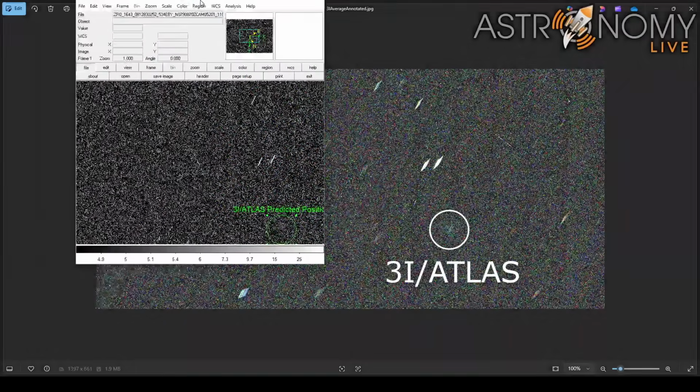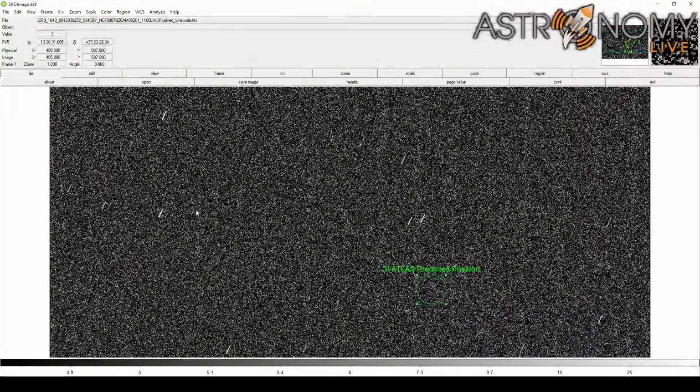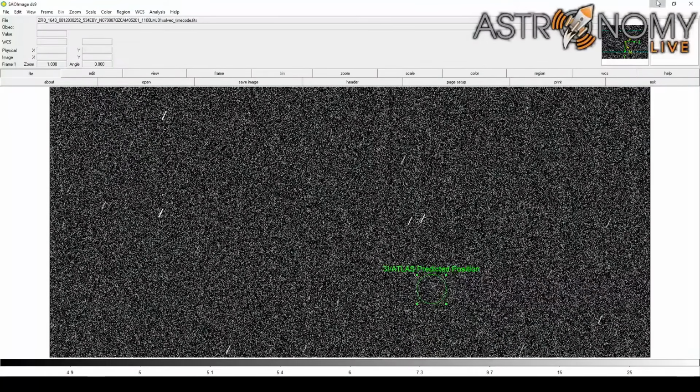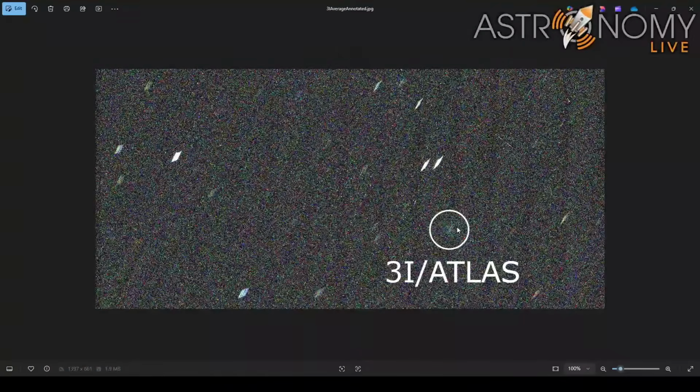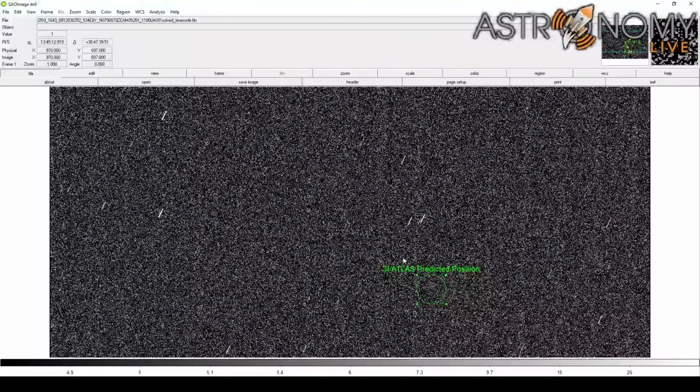So I loaded up one of the frames astrometrically solved here so that we know the coordinates. You can see the coordinates up here for every pixel of the image, and I've had a circle placed over the predicted coordinates of the comet at the time this frame was taken. You can see where it is in relation to these two streaks here, these two bright stars here. It should be down and to the right of them, and that's exactly where we see it in the stacked version. But if you even just look at an individual frame, this frame is calibrated.